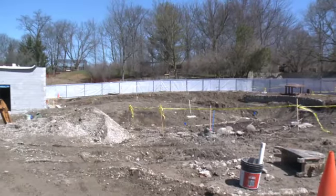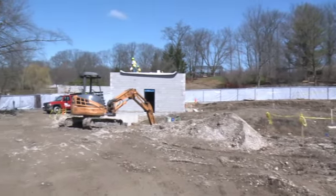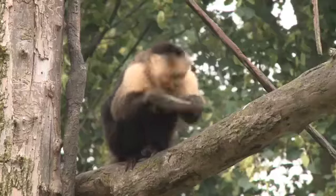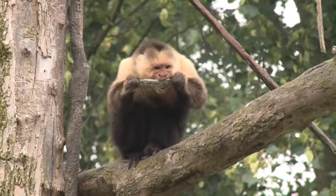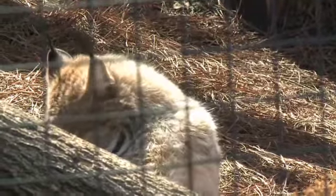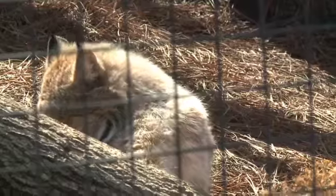Well, right inside the front gate is this major construction project. A 52-year-old favorite, Monkey Island, is undergoing major renovation. That work continues. Right next door, a brand new river otter exhibit under construction. But there's new babies all over the zoo, a lot of upgrades to our exhibits, a couple new bird exhibits.